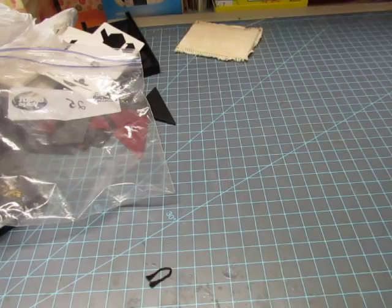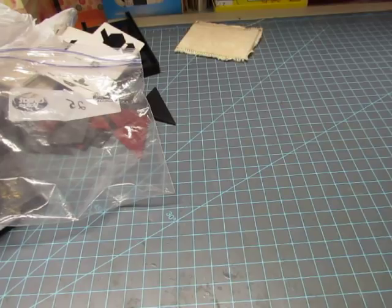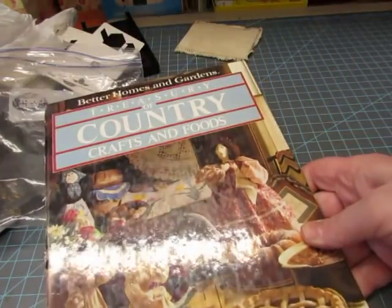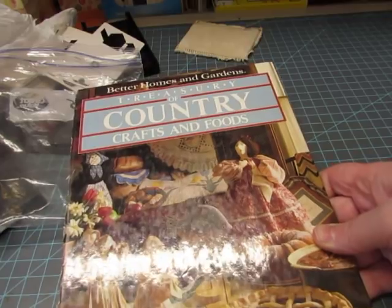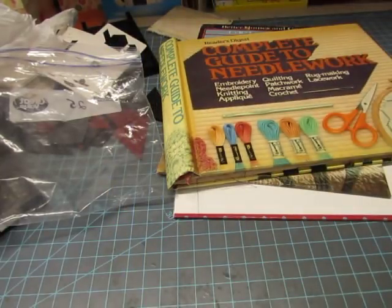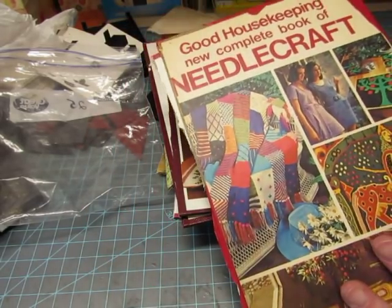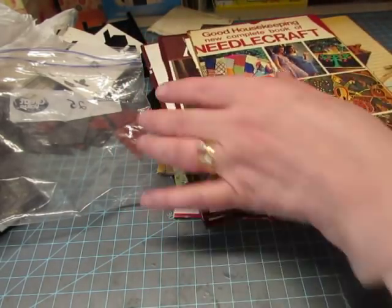Okay, so that's it. I'm going to get this stuff stashed somewhere so I can get to work on my domestic arts journal that I'm creating. You want to see the cover? This is the one I started working on. Treasury of Country Crafts and Foods. This is one I started for myself. And I'm also going to be doing All-Time Great Afghans and Good Housekeeping Complete Book of Needlecraft.